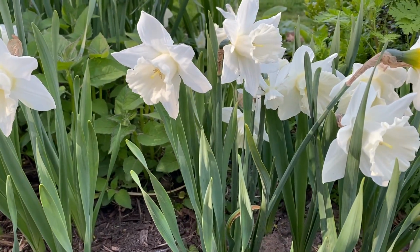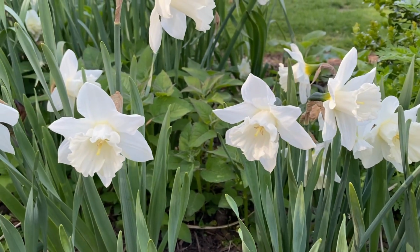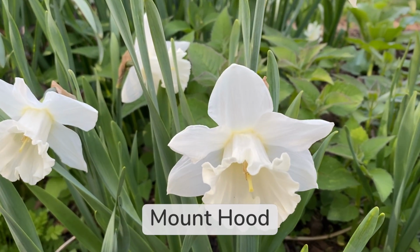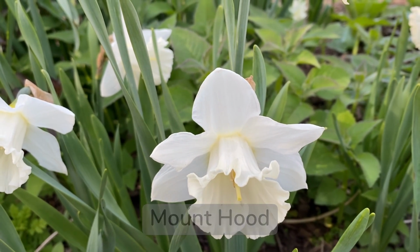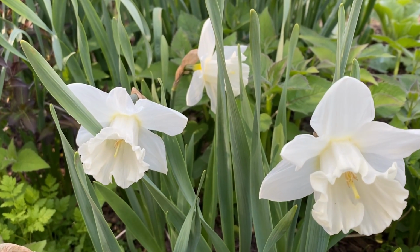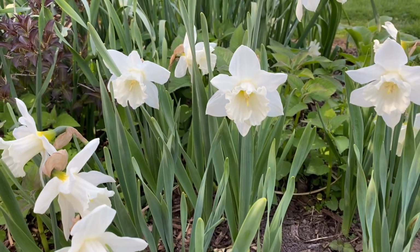Now these are Mount Hood daffodils, and they have one of the longest cups. And they do open this pale yellow and then fade to completely white middle.